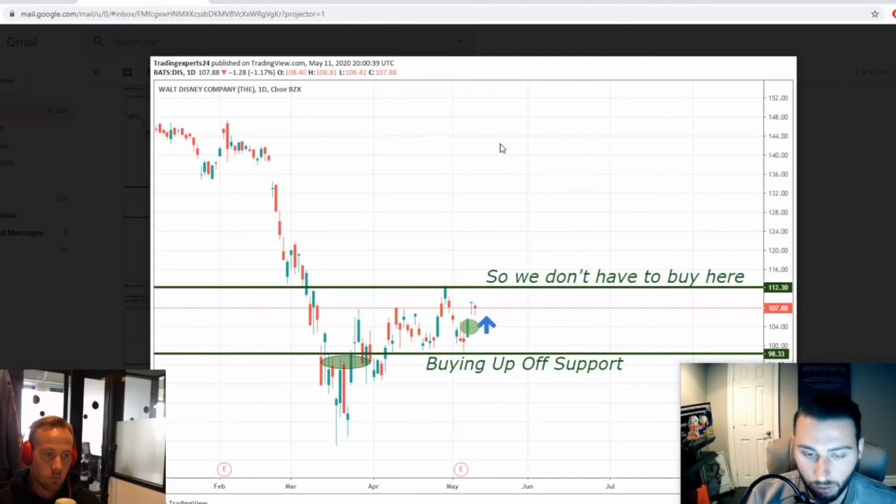And if not, you just keep moving your stop up to your break even, and if it doesn't work, you get out, you don't lose much. But that's been the main theme so far for us, has been buying up off of support versus trying to buy those resistance breakouts and being perfect in them.